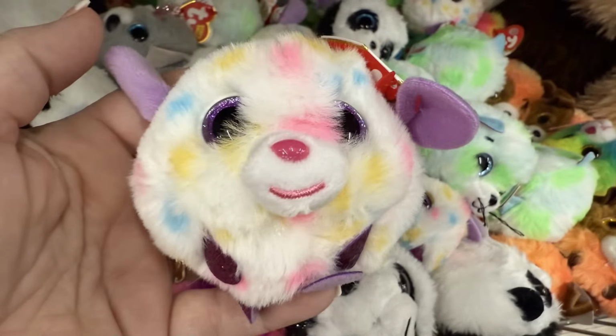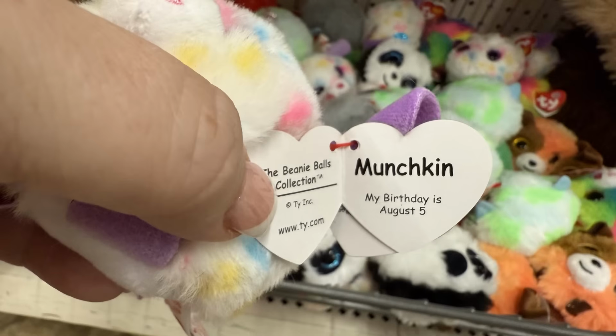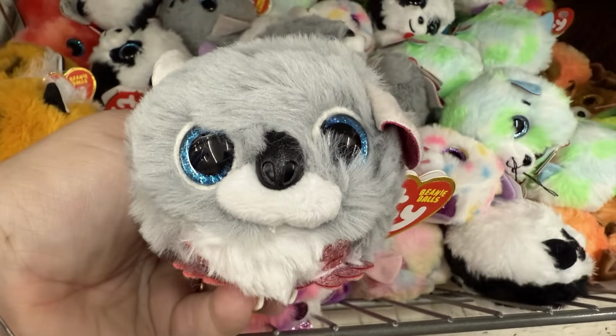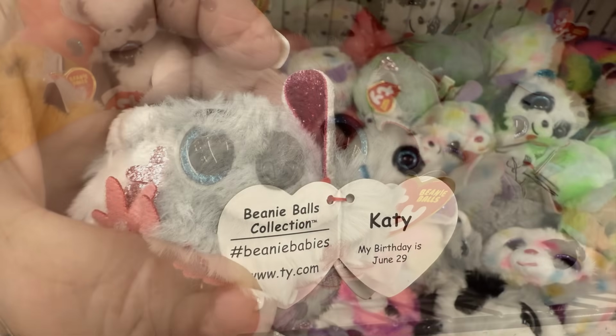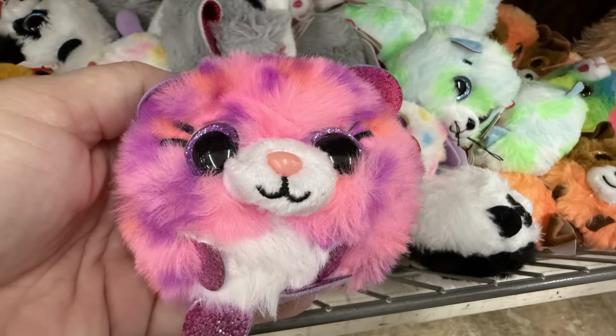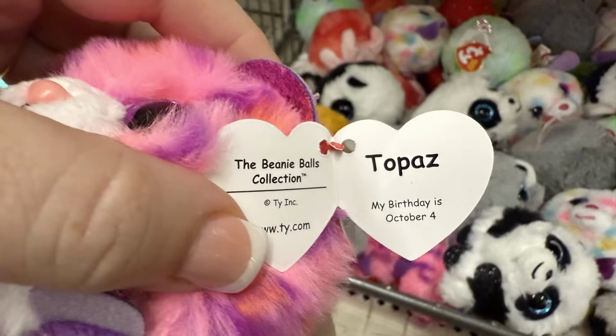I think this one is a little mouse. His name is Munchkin. He's like white with some pastel polka dots. They also had this little guy. And his name is Katie, or her name is Katie. There's the pink and purple. His name is Topaz.